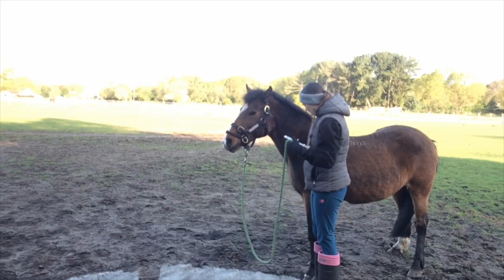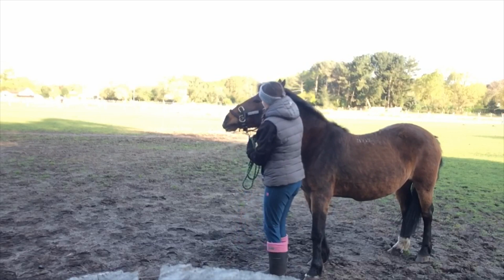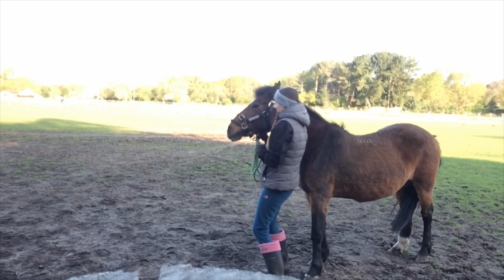Here I'm measuring out how much Juliet needs on the worming tube and then giving it to her. As you can see, you fire it to the back of their throats and then give their throat a little rub.